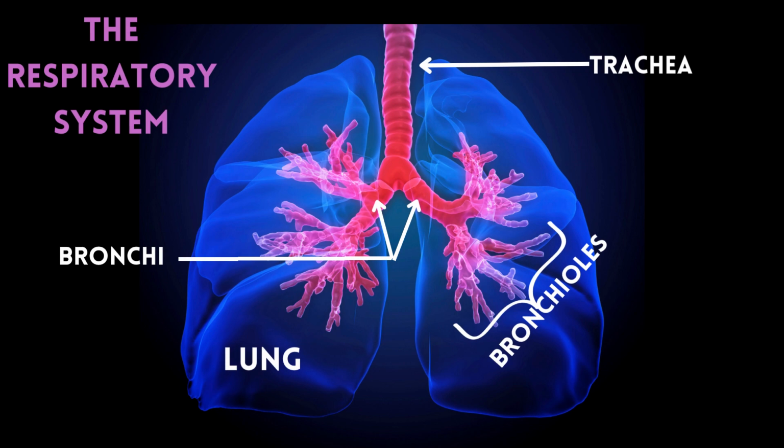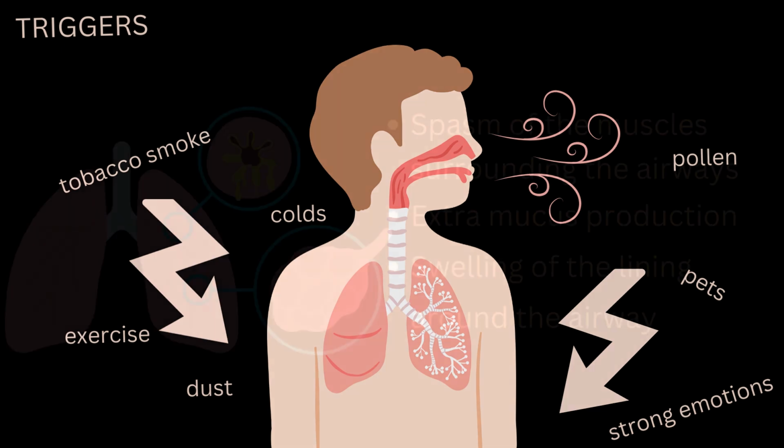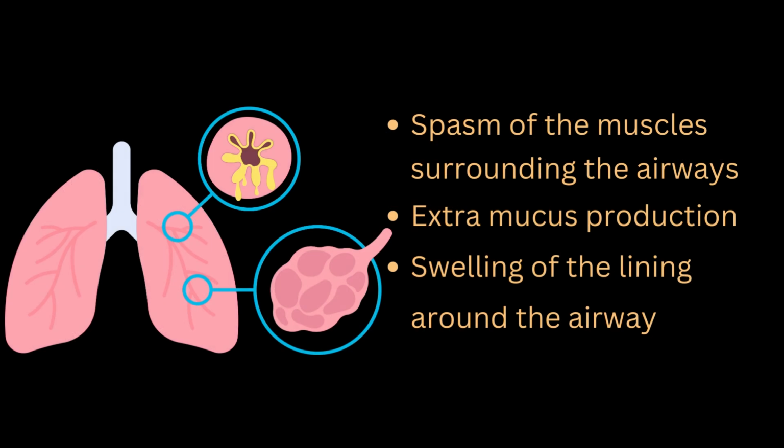In asthma, the airways and lungs are highly sensitive to certain factors or triggers which do not affect children with normal lungs. These triggers set off an asthma attack by causing spasm or tightening of the muscles surrounding the airways, extra mucus production, and swelling of the lining around the airway.